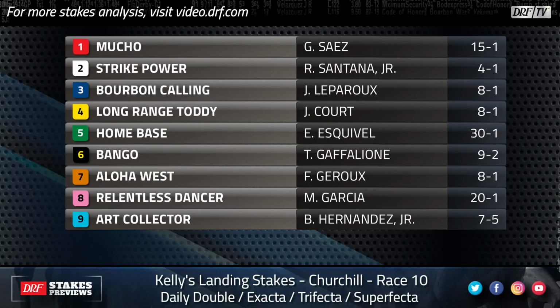His next start was a really impressive win. It was visually impressive. I don't know what he was beating, probably not that much. But when you go back and watch that race, it sort of makes you feel like there's some real talent somewhere in there with this horse.